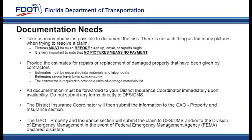Proper documentation is critical for successful insurance claims. Before and after pictures are often the difference between a denied claim and a successful claim. Take as many photos as possible to document the loss. There's no such thing as too many pictures when trying to resolve a claim. Pictures must be taken before cleanup, cover up, or any repairs begin. It is very important to note that often no pictures means no payment.